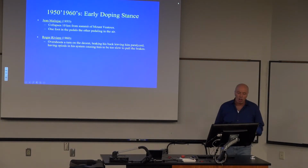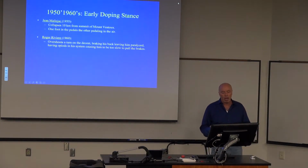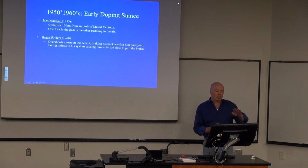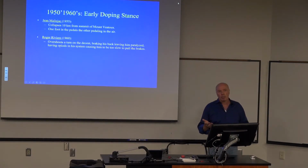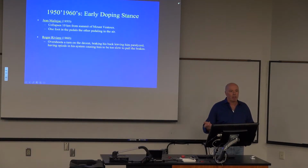So in 1955, a particular rider, 10 kilometers from the summit of Mount Ventoux, one of the premier mountain stages, collapses and falls off his bike, and one foot is in the pedal, the other foot comes out, and it's still going through the pedaling motion as he's lying there on the road. In 1960, Roger Riviere overshoots a turn going down a descent and breaks his back, leaving him paralyzed. And he had so many opioids in his system, he couldn't figure out how to squeeze the brakes.